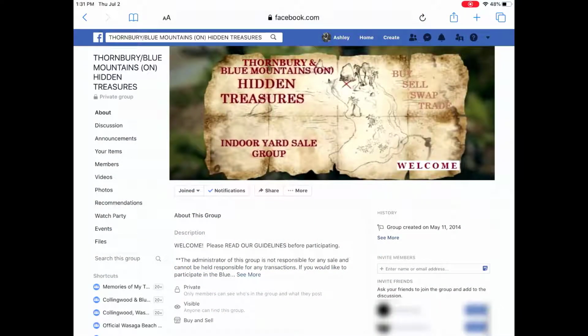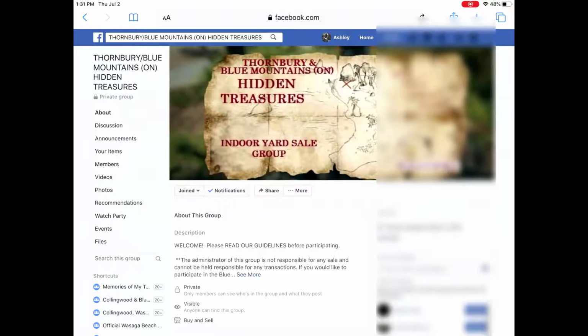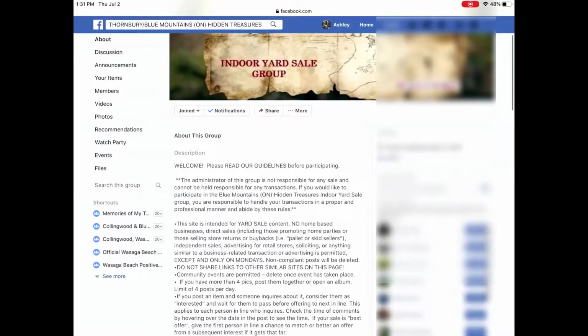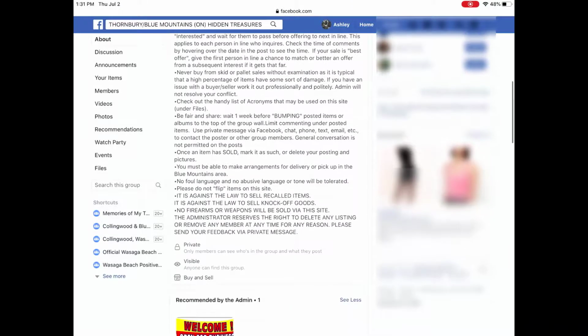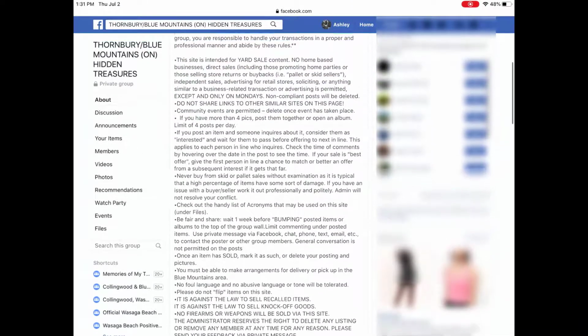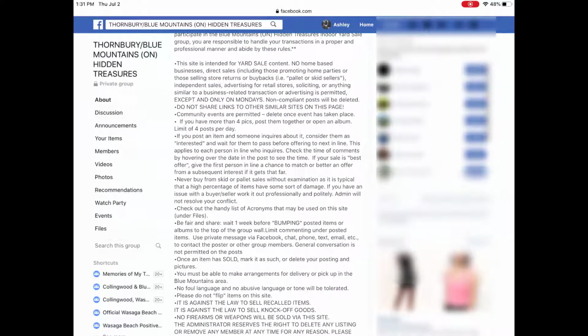Okay, so you've been accepted into the group. If you go down the left-hand side, you'll see all these categories that are here. There's an about section. The first thing you want to do when you join a new buy and sell group is to go through the about section and just read the rules as well. These are the rules that you want to go through. It's similar to the ones that you just read before you joined, but just go back through this to make sure.